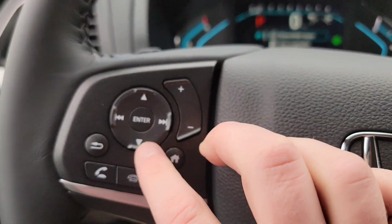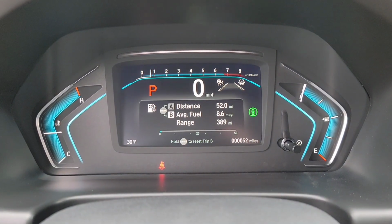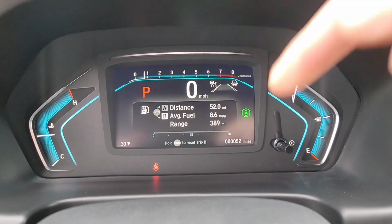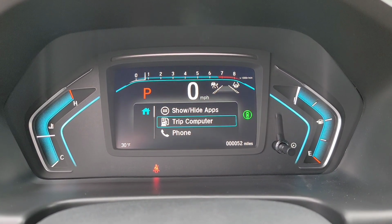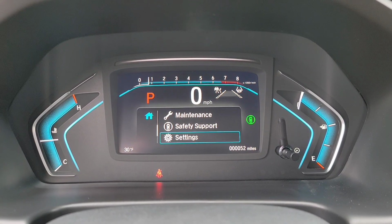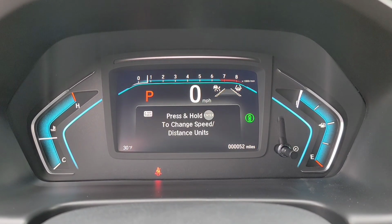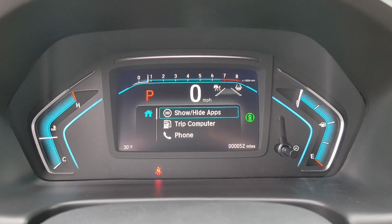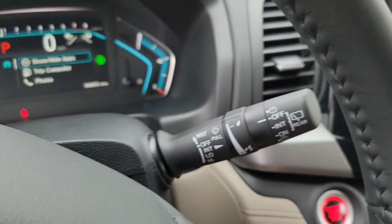So I'm using this D-pad right here as we go through. You got your trip. Choose right now on the current tank, we have 389 miles to go. It's all computer generated. All right. You got your phone, music, maintenance, safety support, settings. If you want to change from miles an hour, you can do it from right here. And that's it, okay? Now, as we back over here on the steering wheel, you got paddle shifters.